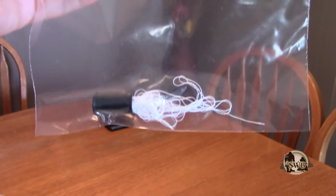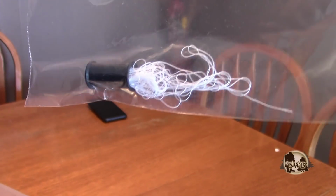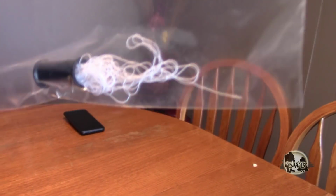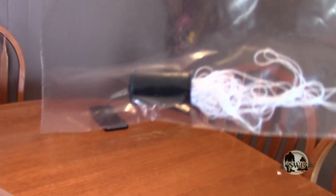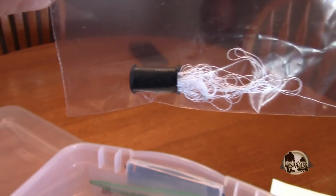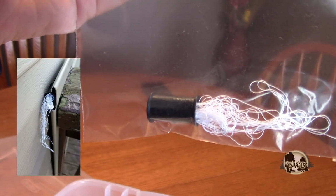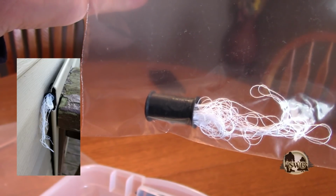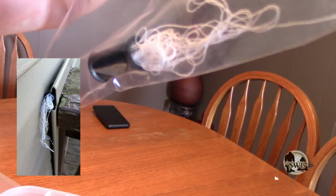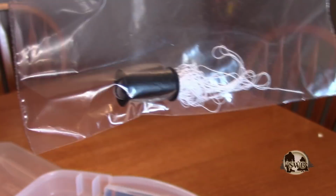This die was a return on April 2nd. This was another mind-blowing one on April 12th, 2016. I put a spool of white thread out for him, a little one. Well, they took it, and I found it stuck behind the trim on the siding on the house at the railing. I'll put a picture up. With the thread all taken off, but they shoved it back through.